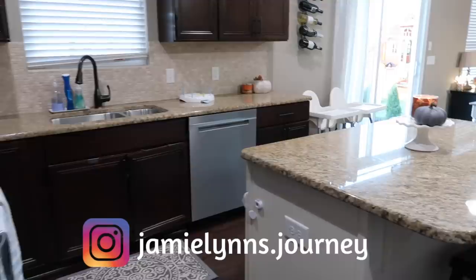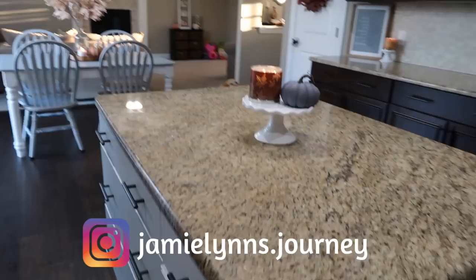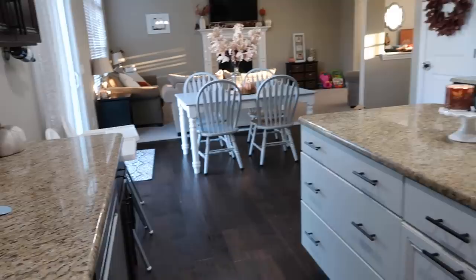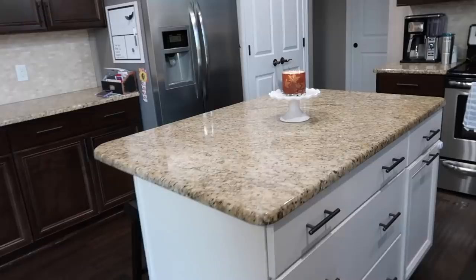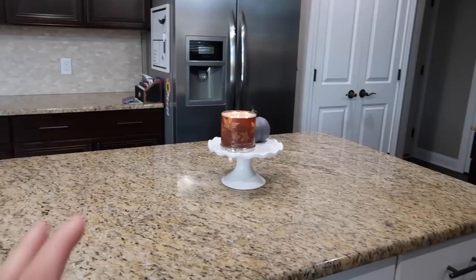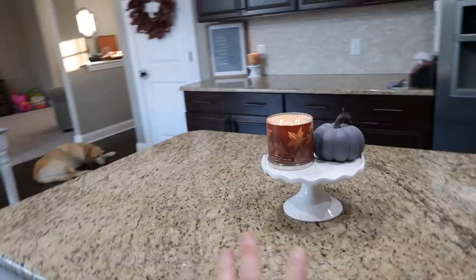Okay, so this is where we typically walk in the door. And this is what you're gonna see from the kitchen. So over here, I have the sweet cinnamon pumpkin candle from Bath & Body Works, and this pumpkin I got from Kirkland's last year. Now what I try to do here in the kitchen, just because our cabinets are super dark, the floors are super dark, I try to keep everything on the countertop pretty minimal. I try to brighten it up where I can, maybe pull in whites or creams or grays to kind of brighten it all up.